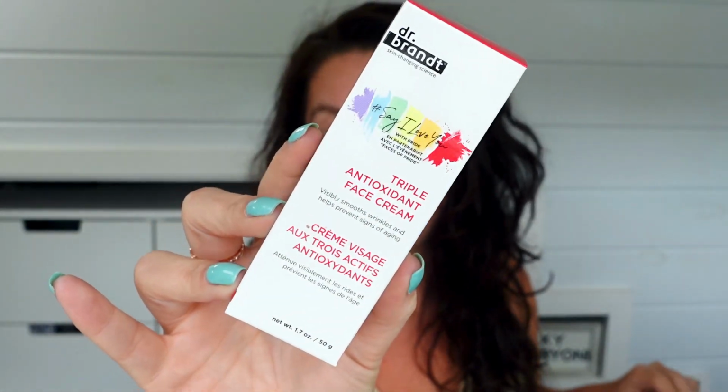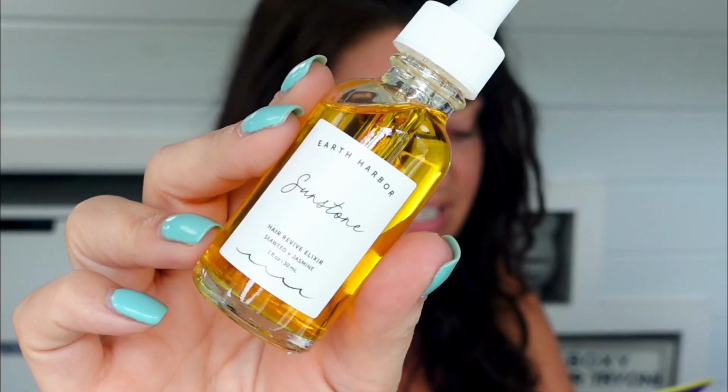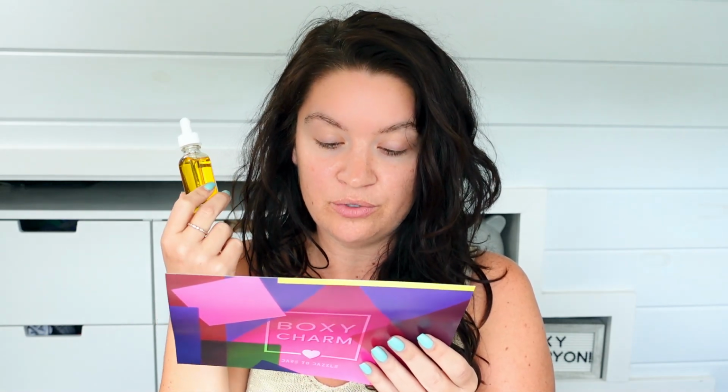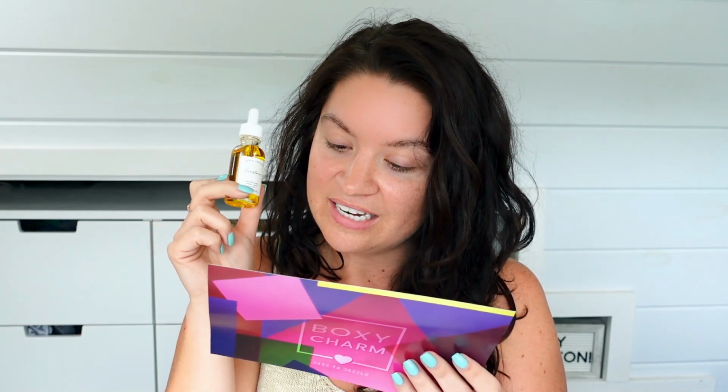Okay, another Dr. Brandt product. So I got two of these. I'll probably be putting one of these in a giveaway. And Earth Harbor. We have gotten stuff from this brand before. Oh, okay. Pretty intrigued for this if this is what I think it is. This is the Earth Harbor Natural Sunstone Hair Revive Elixir. $30 MSRP. It says fortify, nourish, and revive dull, damaged hair using superfoods, massage into scalp to promote energy to hair follicles, and envelop hair in a crowning aroma of fruit, flowers, and fresh earth. Interesting. Okay, I am excited to try that.